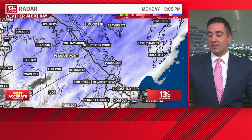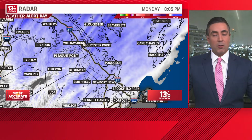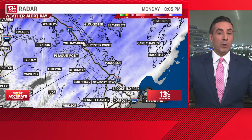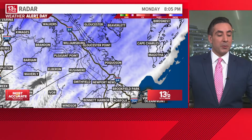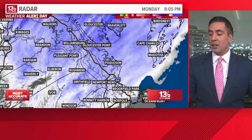A lot of slick spots developing in the next couple of hours and overnight. And we're going to talk about a steep drop in temperatures happening later on this evening and overnight. And that's going to cause some issues because of all the rain we had today. Haven't had a chance to dry things out. We've got wet roadways, wet sidewalks, wet bridges and overpasses. And with temperatures diving well below the freezing mark, we're going to have a lot of black ice developing. By early tomorrow morning, I do expect a lot of slick spots to develop out there.